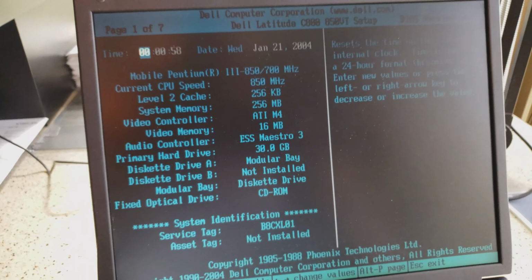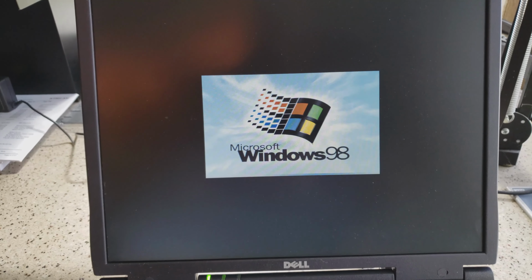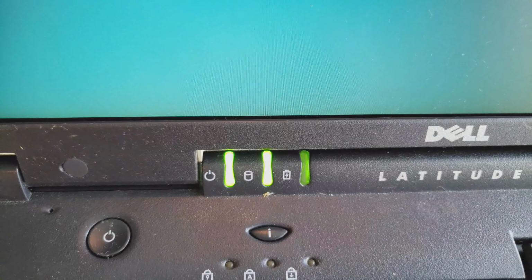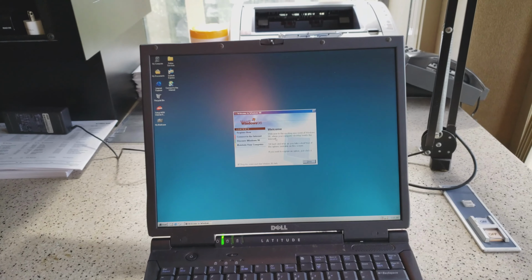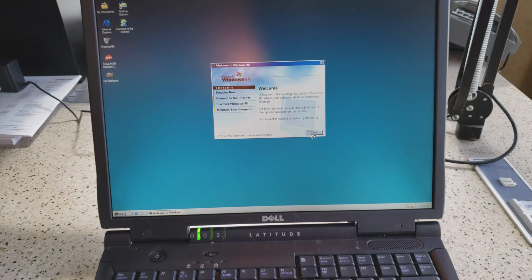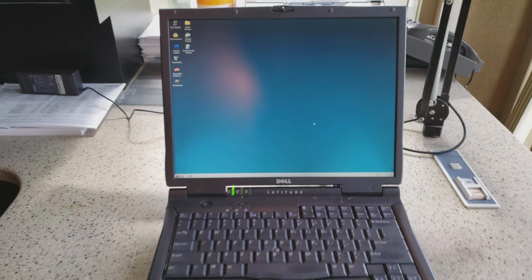Okay. So whatever, we'll just leave the time like that and boot into Windows. All right. Promising. Okay. Remember those LEDs on old laptops? Oh. What the heck? Okay. Just gonna close. Is that custom? That sounds custom to me.